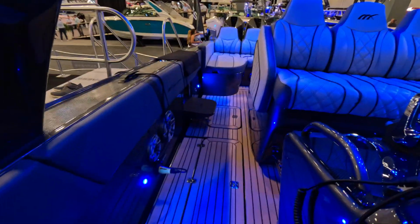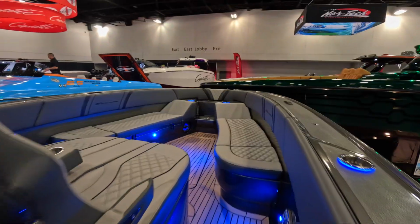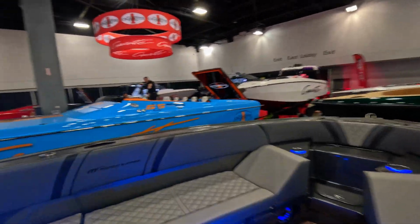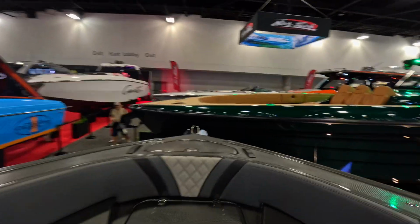We got C-deck, in-deck fish boxes. I guess this is meant to be fishing. Let's just continue walking around. You can sit up front and be very comfortable. Plenty of room to fight a fish and to stand up here to do so as well. Yep.